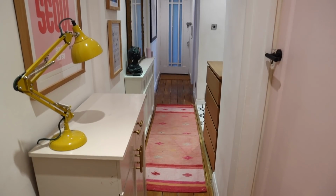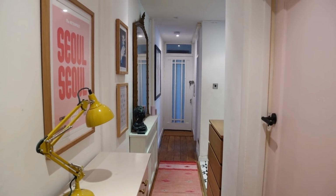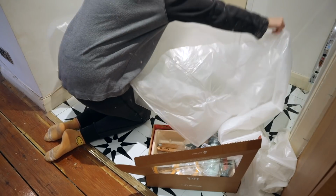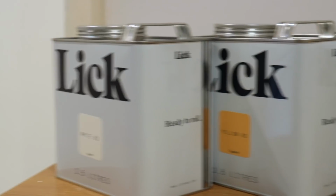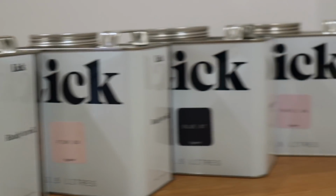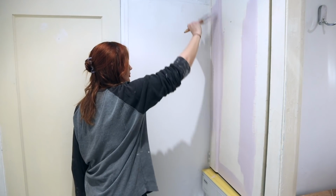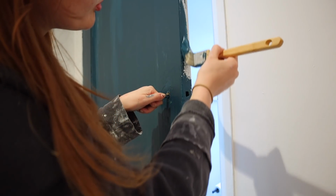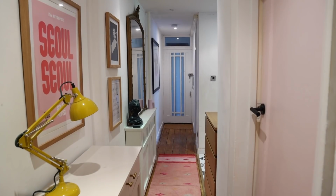The last room to make over was the hallway, which I've recently finished, and I actually did this in partnership with Lick. I put the makeover up on their channel and I had a really fun time doing it. Because it was Lick, I wanted to do a bit of a statement, so I painted all of the doors a different color, which I love. And I also repainted the front door, the skirting boards, and all of the trim around the doors, which had been getting really yellow.